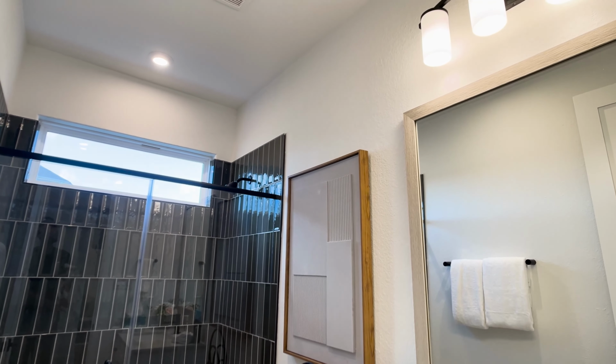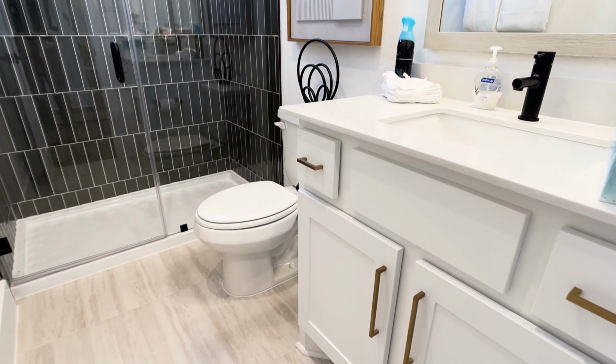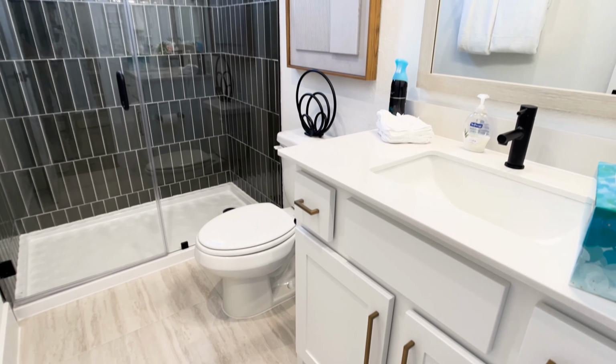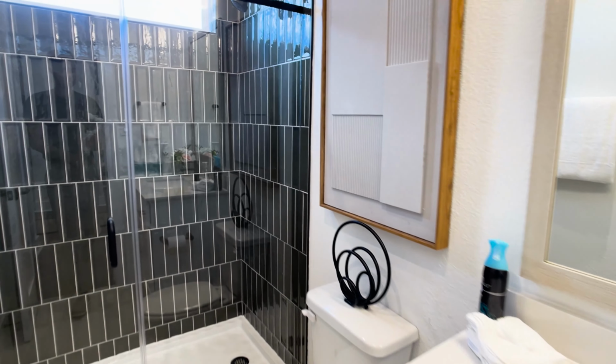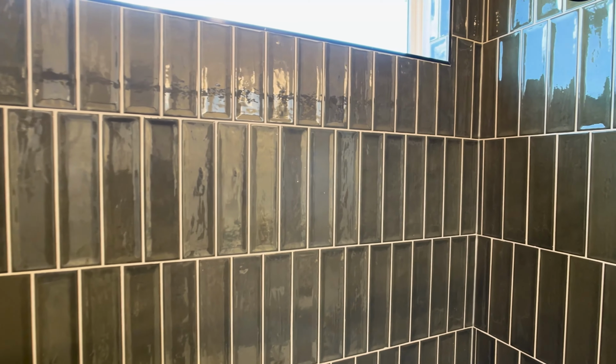For example, one of my clients with the Haskell plan, they really wanted a kitchen that had a lot of cabinetry that looked large, that went all the way down, and that had a very large living room. And that's the Haskell plan. That's why we landed there. It kind of hit exactly what they were looking for.